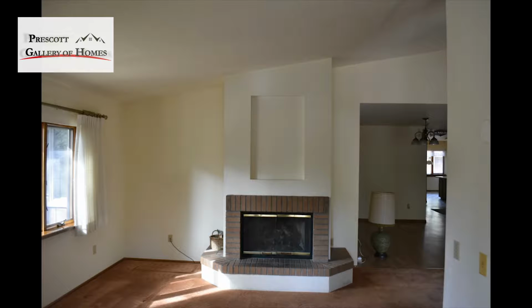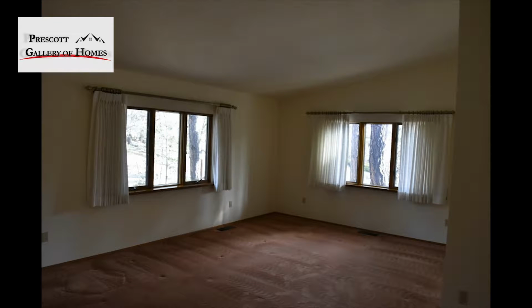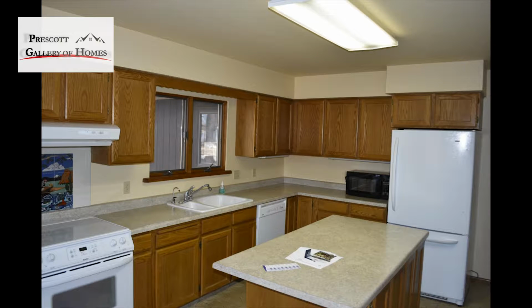You know what is really nice about this? It is single level living. I mean, you don't have to go downstairs. If you're looking for something on one level, you drive in, you take your groceries right inside the door, and there you are. You don't have to take them up and down the stairs, which is really attractive for a lot of people. This is on 0.21 acres.